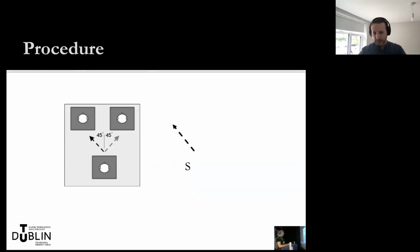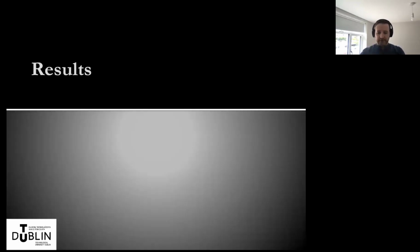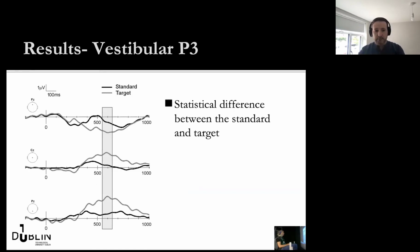So it was just as simple as we moved the person. This was counterbalanced; standard was left, left, left, and as soon as they got the target, they clicked the button. We chose an angle of 45 degrees. It probably was much bigger than we should have, but once again, we'd never seen anything like this. We couldn't find any other papers like it, so we wanted to make sure that it was detectable and there wasn't an issue with detectability. So it's our neural marker for change detection. And of course, this is no surprise, since we're talking about it, we found one.